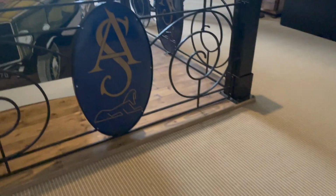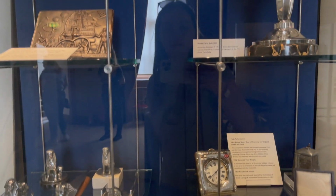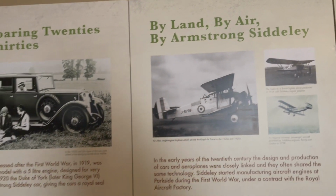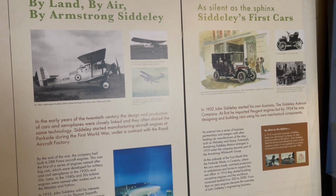In here is the Speed and Power exhibition. Sir John Siddeley was the first Baron of Kenilworth, and he bought the castle in 1937, and he was a British motoring pioneer. This exhibit is all about Siddeley and the cars and the aeroplanes that he had, and then it also tells you about the Castle Gatehouse, and that became the company's drawing room after the factory was bombed in the Coventry Blitz.